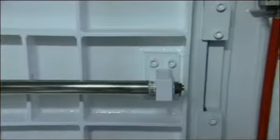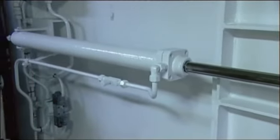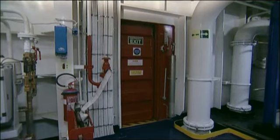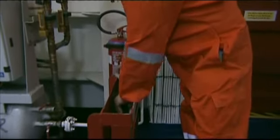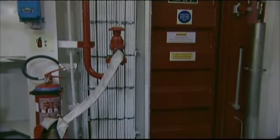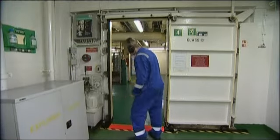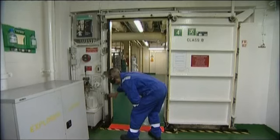The area to the side of the door, where hydraulic rams protrude, should also be free from obstruction, and items adjacent to the door must be secured. If flooding were to occur, loose items would float free, potentially damaging the operating mechanism or jamming the door open. Remember, any damage, obstruction, or tampering of the door could compromise the safety of the vessel.